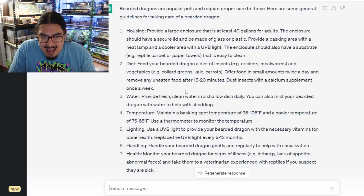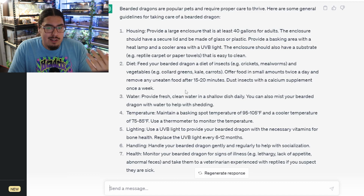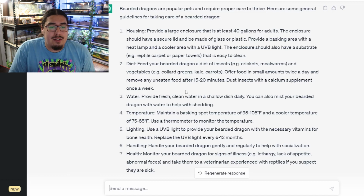Use a thermometer to monitor the temperature. I would say use a thermometer gun. But like I said, this is AI. It's learning. I don't know if anybody on the internet is teaching AI about bearded dragons. This is not a bad care guide for a general one. I mean, this is probably stuff you can find on the internet right now.